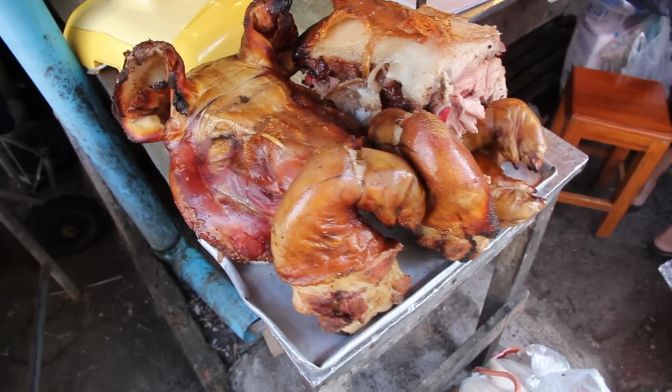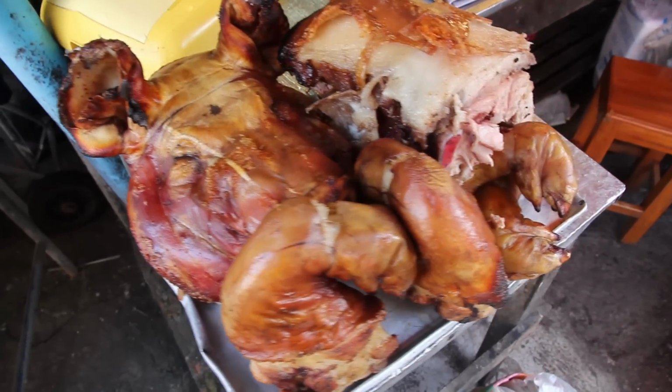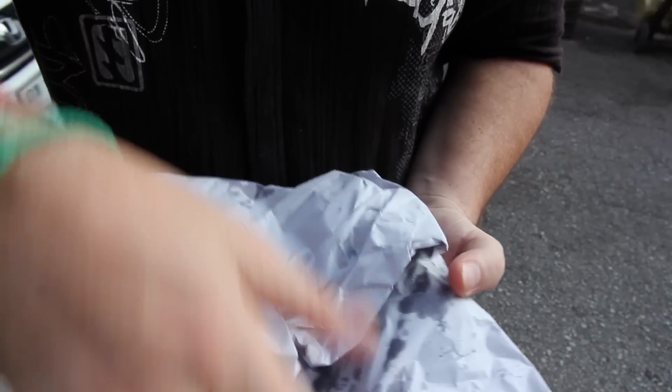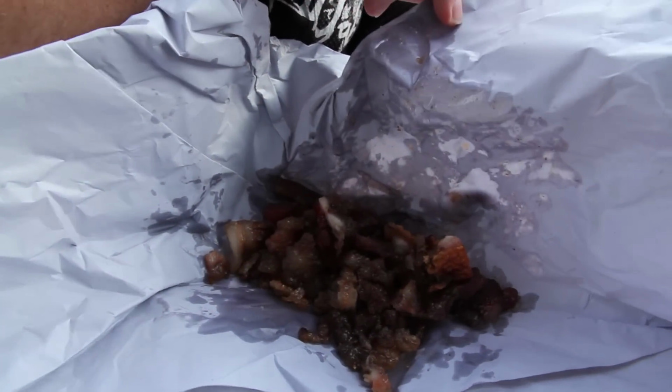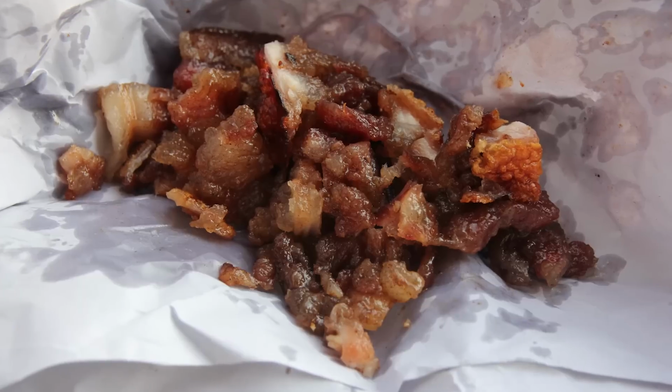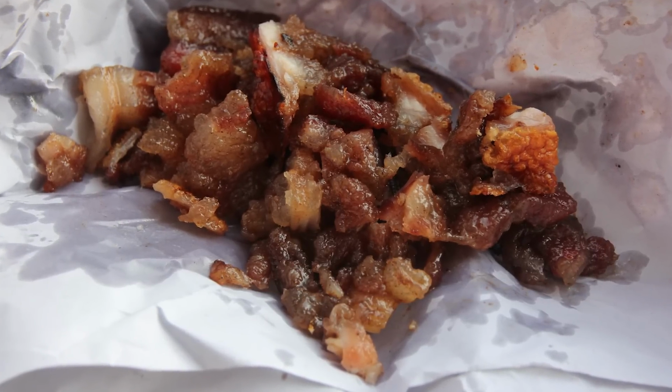Also got the more exotic bits of the pig here barbecued, the head, trotters, and the tail. Alrighty, mission accomplished. I found my Trang barbecued pork. I had to walk a bit further than expected to find it, but I found it eventually. Yeah, that smells pretty tasty. Alright, and it looks really good. Wow. That is really good.